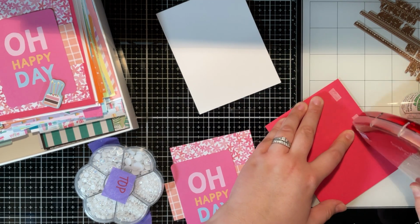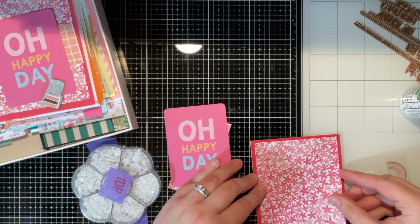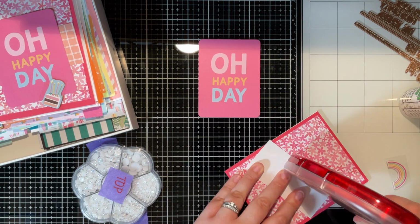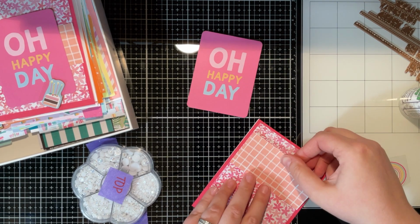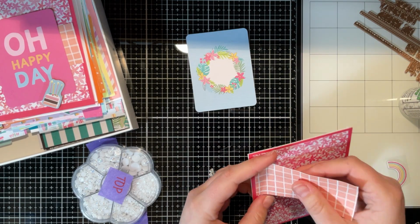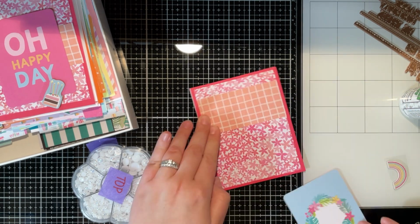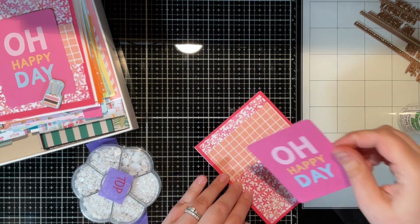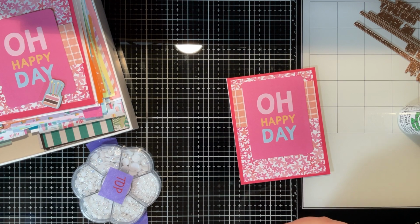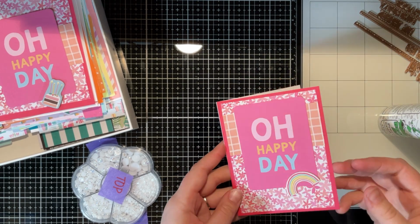I don't know. There's a lot of things you can do with scrap paper, but I tend to save things if I like it, but I don't hoard it. So if it's just a small little piece, I usually don't save it. And when I do card kits, I typically take the entire piece of pattern paper pack completely apart first.